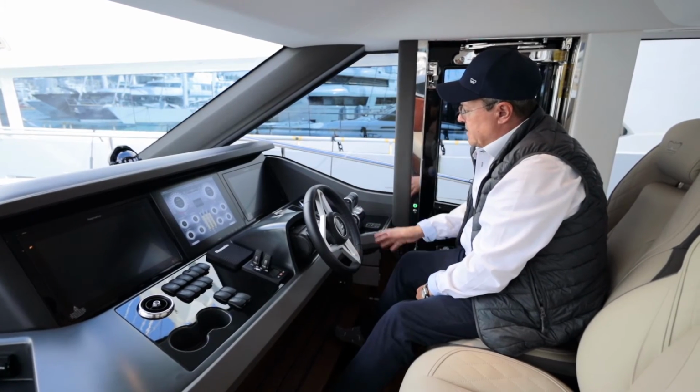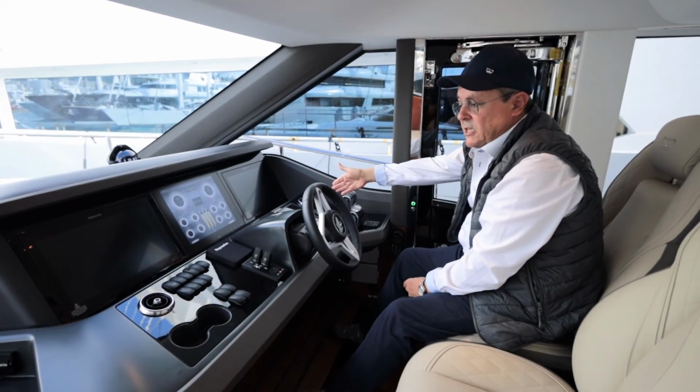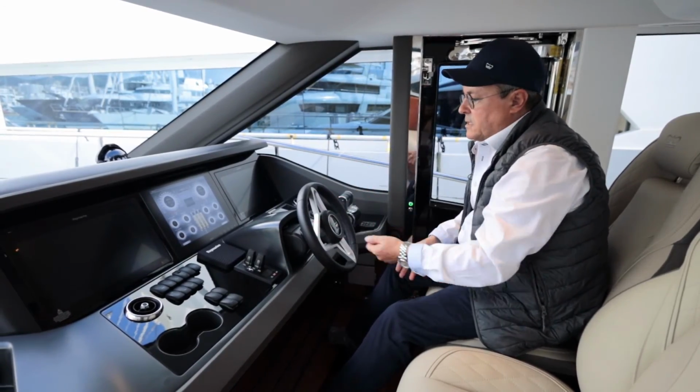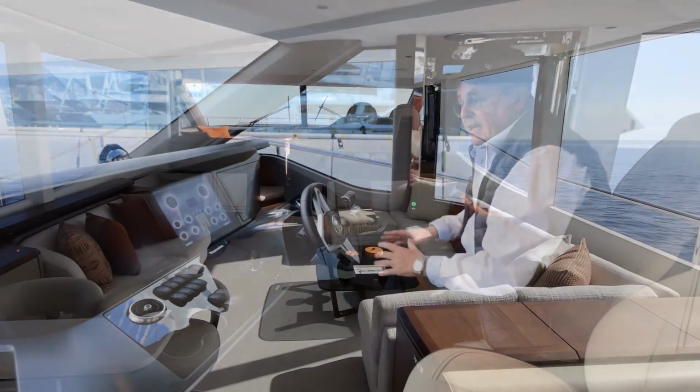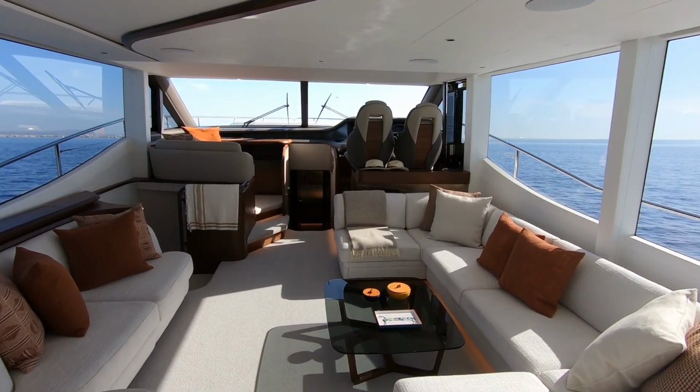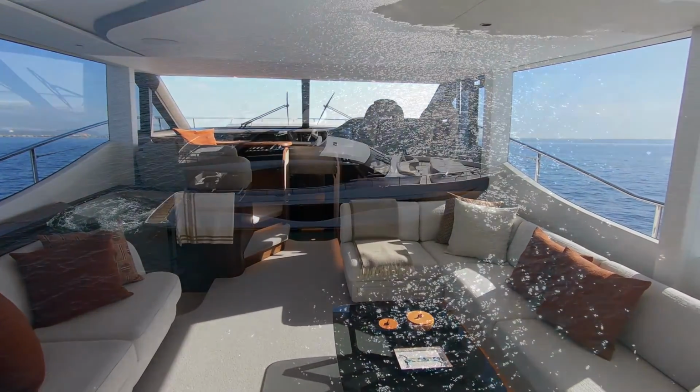And then here we've just got the normal bits and pieces. We've got Side-Power fin stabilisation here on this boat, and then the normal spotlights, the logs, the echo sounder. It's nicely laid out, it's neat, it's sensible, it's workable, it's typically Princess, practical in use.